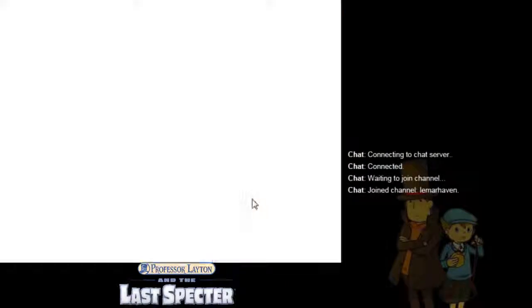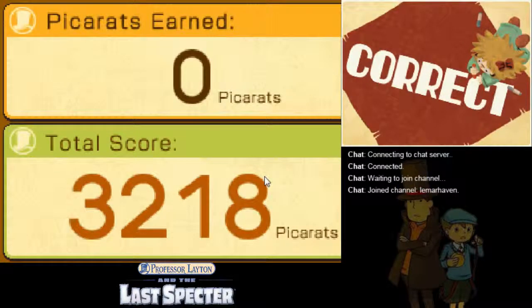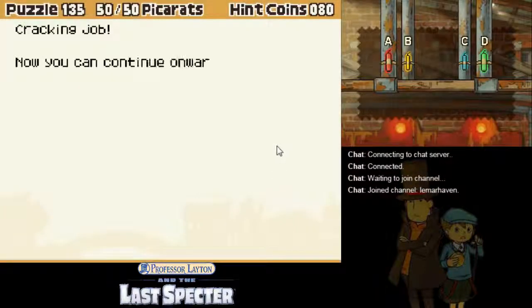Got it. I think I've got this one. Took me longer than it should have. That puzzle was no problem. I wasn't putting logic to the puzzle, I was just guessing.